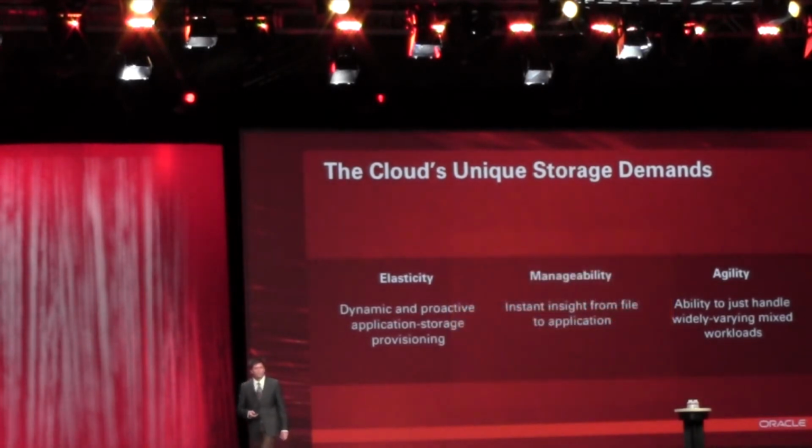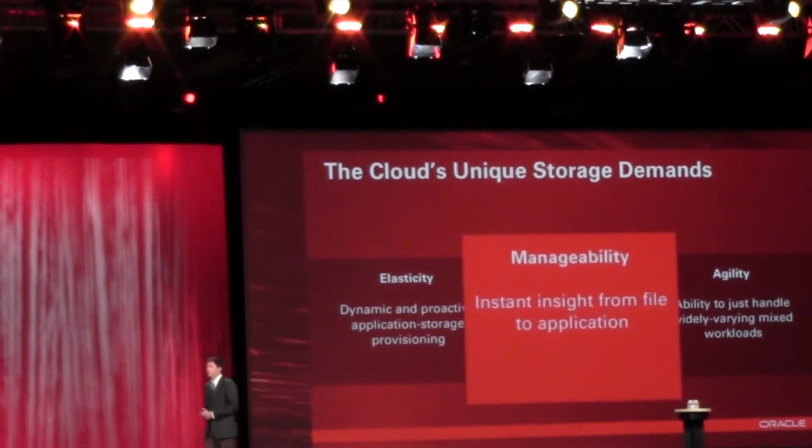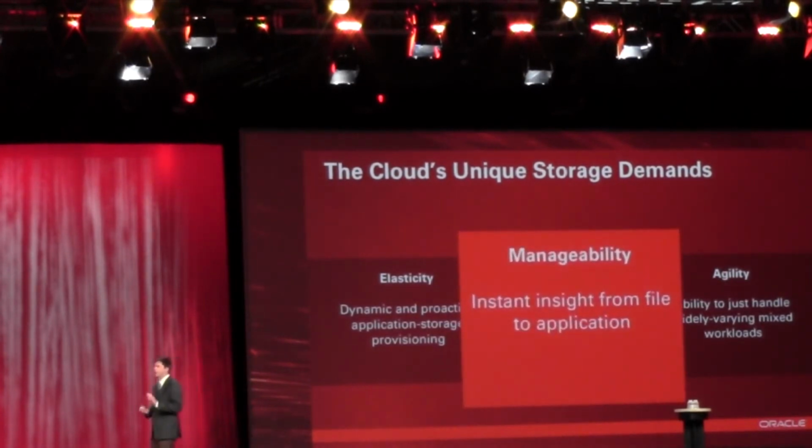The second huge thing is manageability, and manageability is a gigantic topic here, but I just want to center in on a very simple problem. By its nature, cloud storage is going to have shared applications. And by its nature, you're going to have shared servers. You can't figure out what the heck's going on. Why is something slow? Why is something fast? What's happening? You may have hundreds or thousands of users on a storage device accessed by hundreds or thousands of VMs. You can't figure it out.